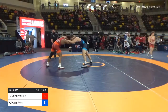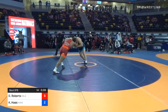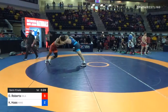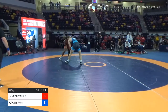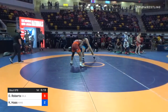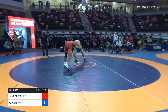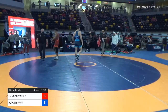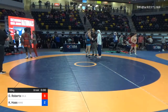Seconds now to go. Roberts still in the lead, 6-2. Haas looking at inside, left hand collar tie. Now right side, just pummeling in here. 20 seconds to go in the first period. Slowed as we near the end of the first period. And that'll be it. Darrien Roberts takes a 6-2 lead into the break over Kyle Haas.